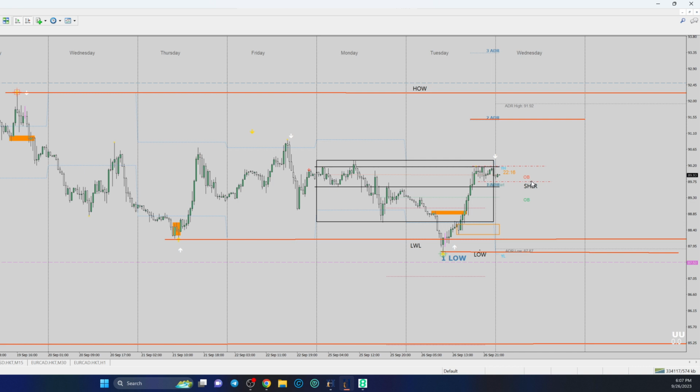And typically when we get these type of signals, guys, it's going to play out. I'm always going to say the probability that it's going to play out, because we never really know what markets are going to do. But this right now is looking good for another long trade tomorrow based on what we saw, what happened today. Okay.